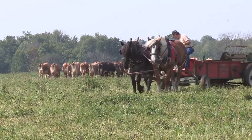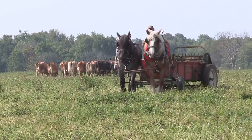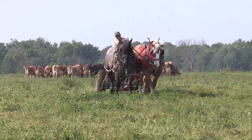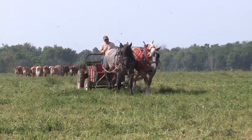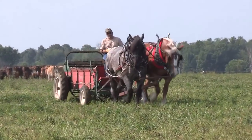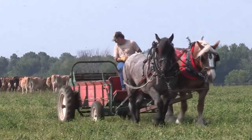Here we see an example of both an American Belgian mare, Molly, on the right, or the driver's left, and a half Brabant, half Belgian gelding called Abraham beside her. Notice the differences in body type, leg feathering, and color between the two.